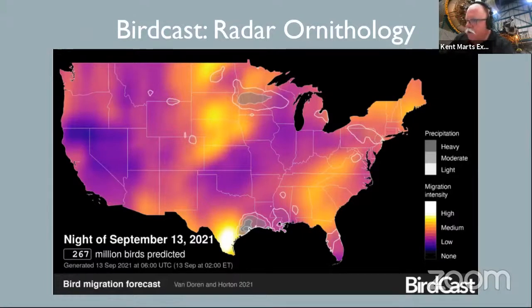The map is pretty interesting. Up here in Wisconsin, you can see a storm front in gray, right? And there's a storm front down here along the Gulf Coast. And the heat map in South Texas shows that there was a mass migration predicted to go on. The algorithms, the machine learning, predicted 267 million birds migrating in the United States that night.